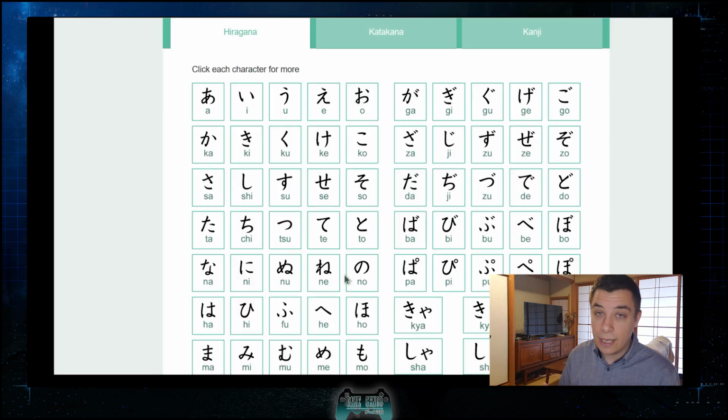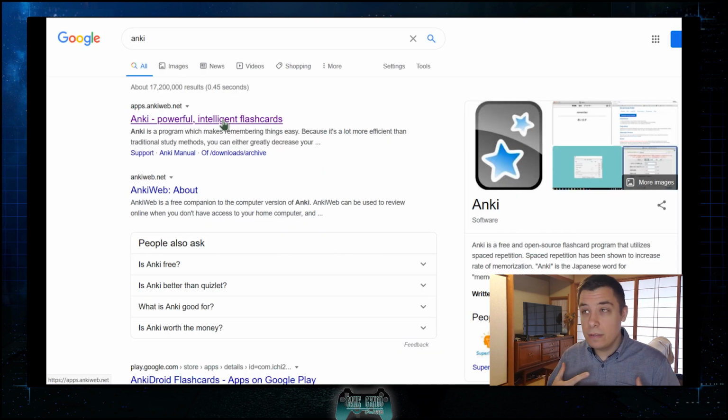The good news is that all you really need to do to enjoy these videos is be able to read hiragana and katakana. The kanji can come over time. Hiragana and katakana at first seem really intimidating, but they're actually really easy to learn thanks to an application called Anki. Anki is kind of a digital flashcard program.